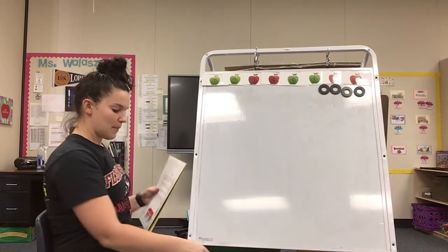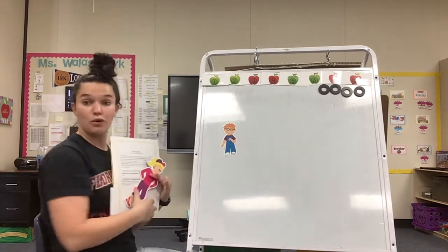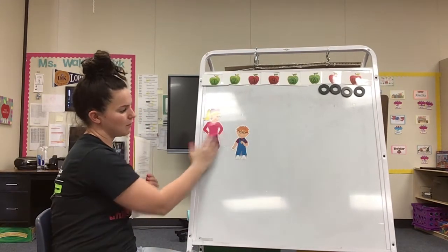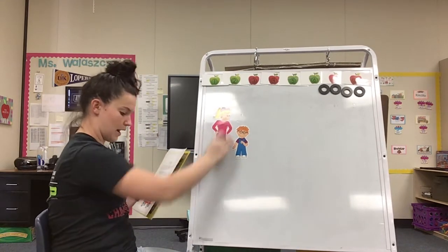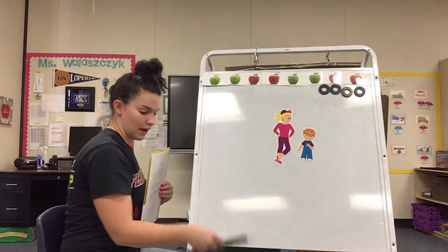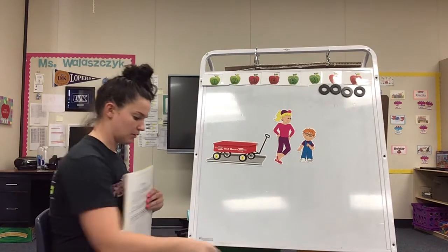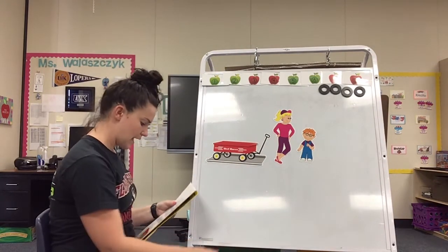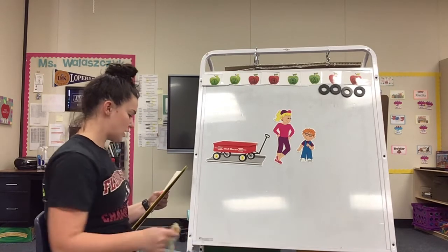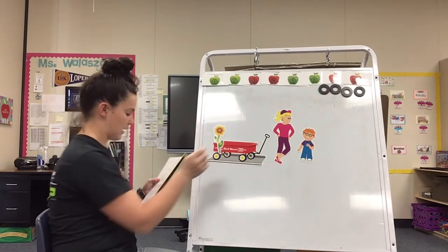One day, my Aunt Violet came to play with me. Yay, Aunt Violet came to play with me. We took my red wagon and started down the sidewalk. At the end of the block, we saw Miss Hernandez working on her yard. She gave us a pretty sunflower, so we put it in the wagon.